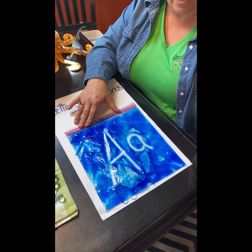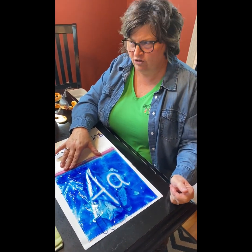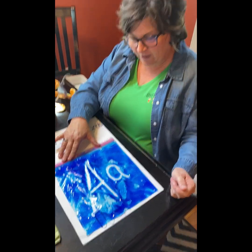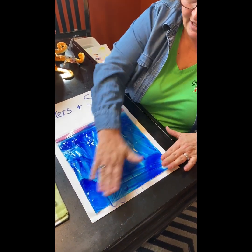A and ah. What kind of words do start with these letters that you can think of? Can you think of any ocean animals that might start with those letters? That's kind of hard. What about other words that start with those letters? And be making those sounds.